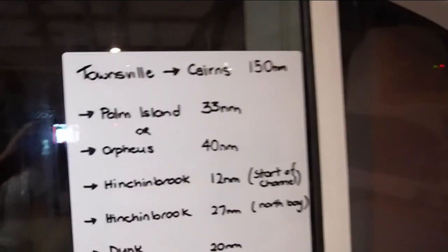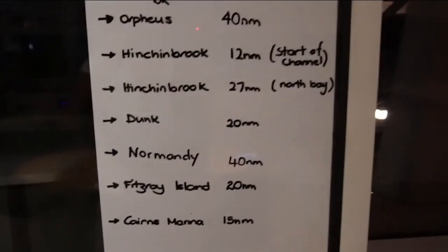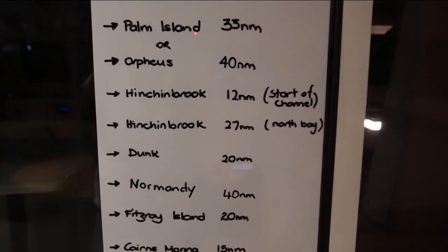We have been in Townsville now for about 3 weeks, and the time has come to move on. We have people joining us in Cairns, so we need to head on up, and we're really excited about the next bit of this coast because it's got Orpheus, Palm, Dunk, Hinchinbrook, Fitzroy, all within about 150 nautical miles.